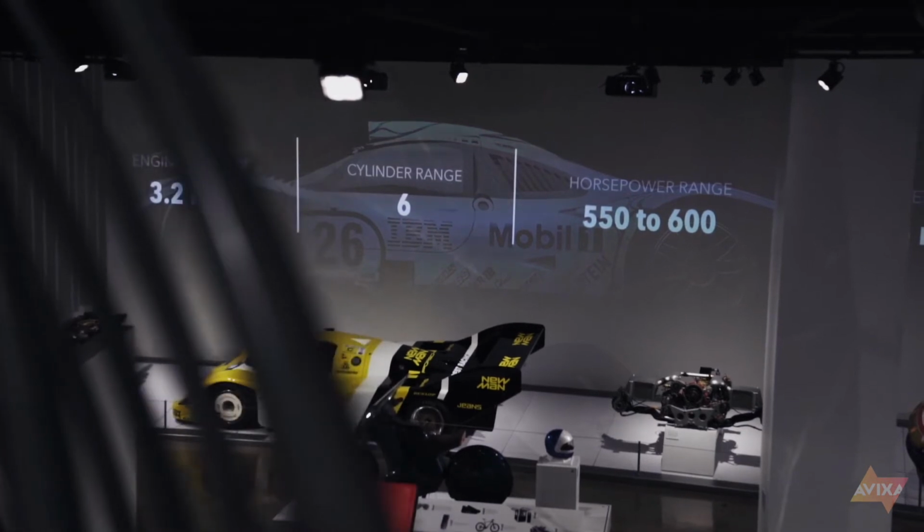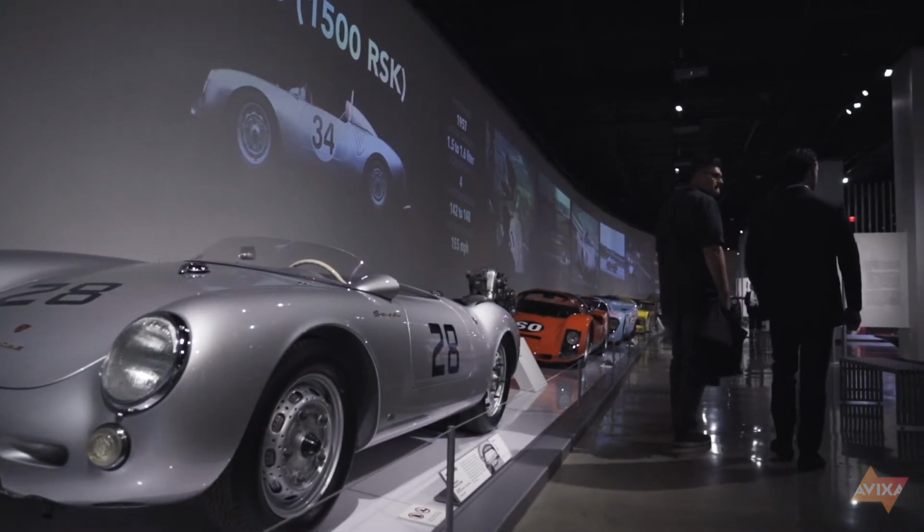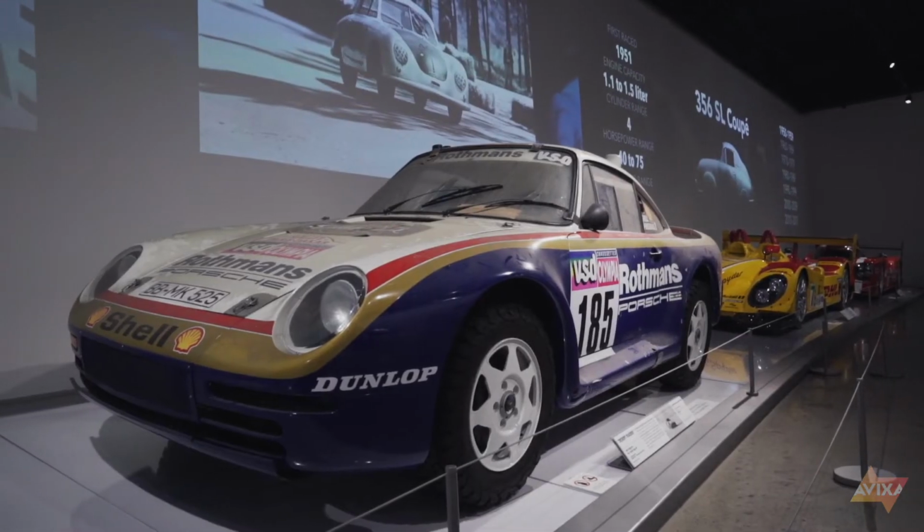So in the signature gallery on the first floor, currently where the Porsche Effect exhibit is, it's really intended to basically be eye candy. So as you're walking through, you've got all of the history and the culture of Porsche, and what has brought this concept of the Porsche effect into the foreground, and all the things that are so engaging about Porsche.